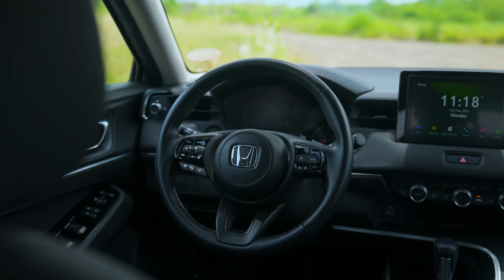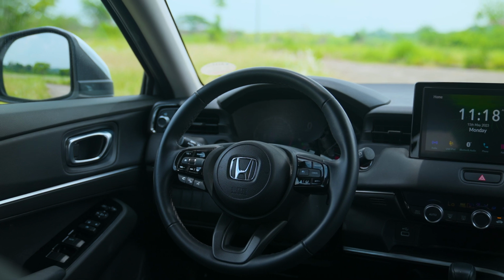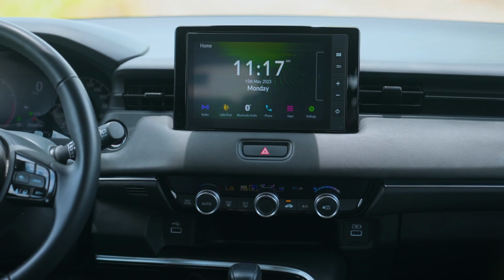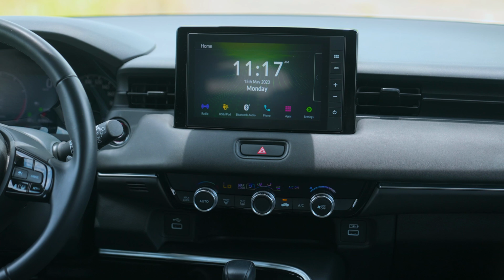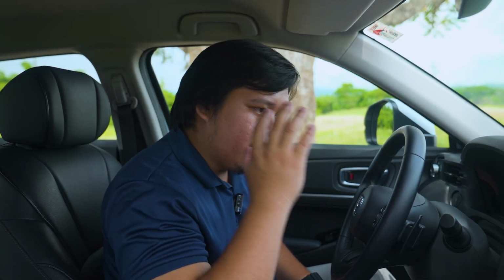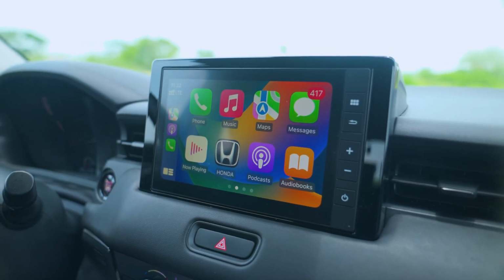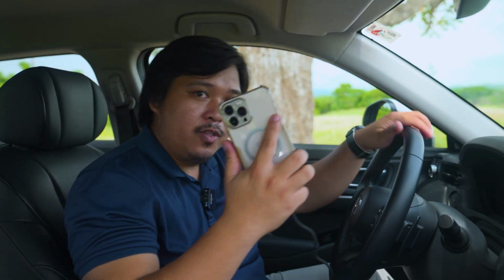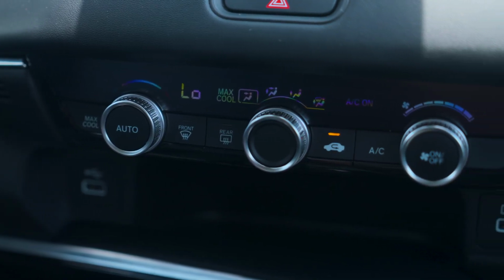Past the multifunctional steering wheel, which has controls for cruise, audio, and lane keeping assist, is a 7-inch digital instrument cluster. And right beside it is an 8-inch infotainment system that has one of the best graphics on the market. I mean, at least for me. I also do appreciate that the touchscreen system is very responsive. It also has built-in Apple CarPlay and Android Auto, albeit it's not wireless, so you still have to bring a cord to connect your phone onto the infotainment system. Additionally, I appreciate that the air conditioning controls have their own screen to display the information, so it does not take up real estate on the infotainment system.